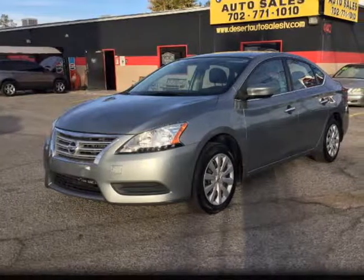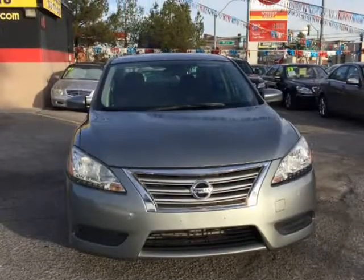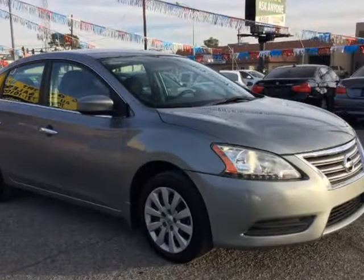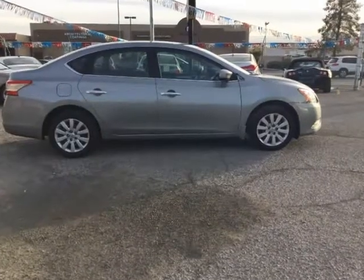This 2014 Nissan Sentra is brought to you by Desert Auto Sales. All of our vehicles come with a Nevada smog check and a 30-day drive away black card. Let us build rapport with you and the rest of the Southern Nevada area.